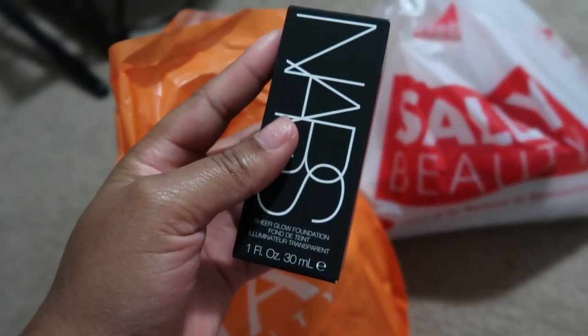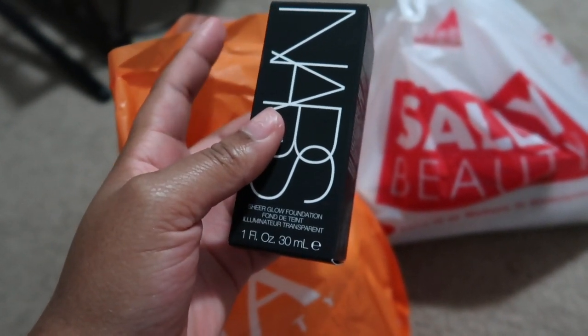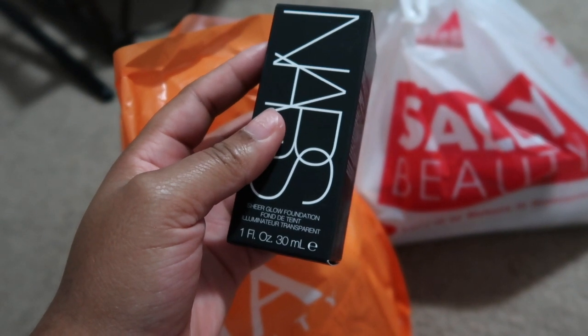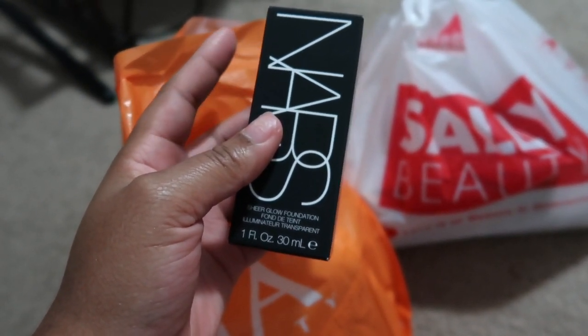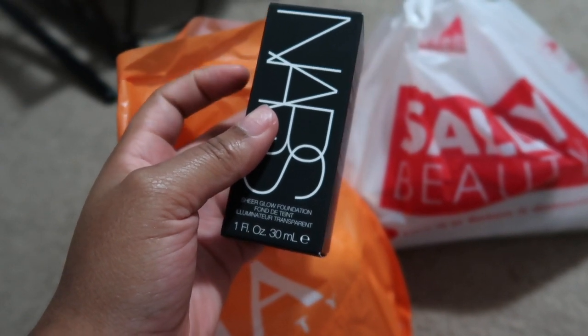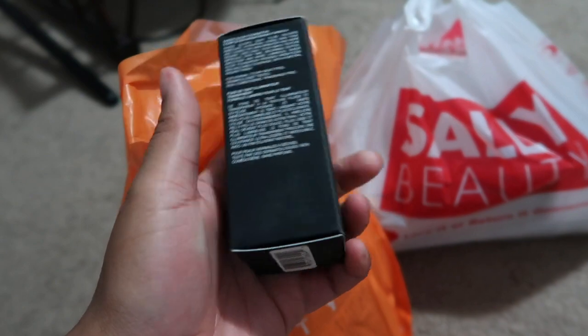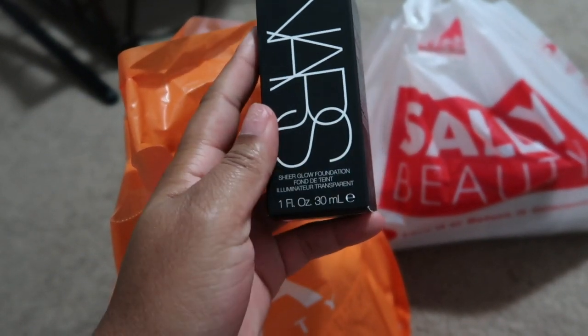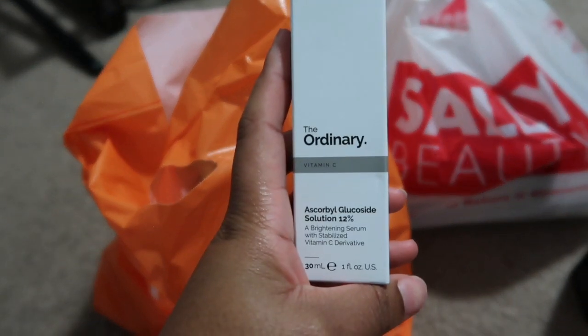And I wanted to try this foundation because I've heard really good things about it. Since we're going into the winter time, I wanted to get something that was more moisturizing, but a natural finish for the winter time because my skin's gonna start getting dry. This was about $47.